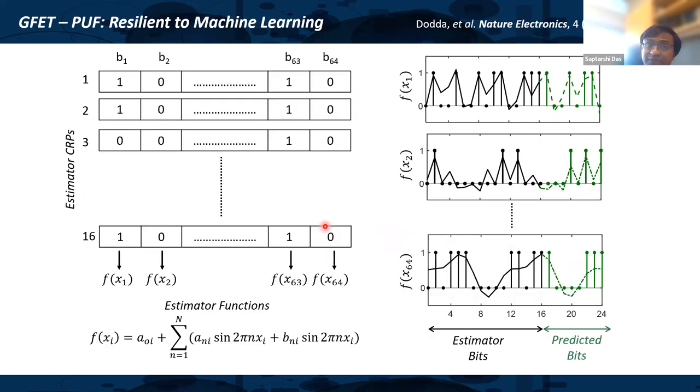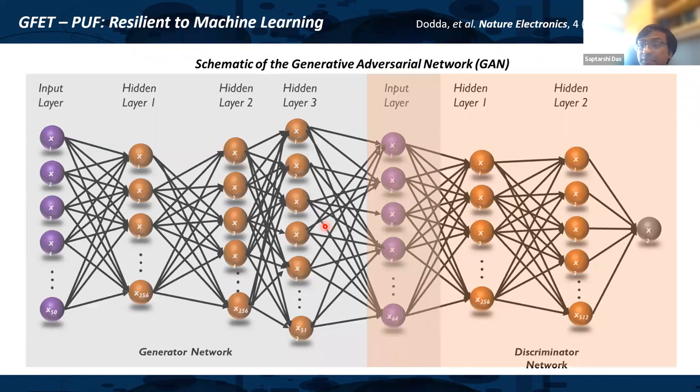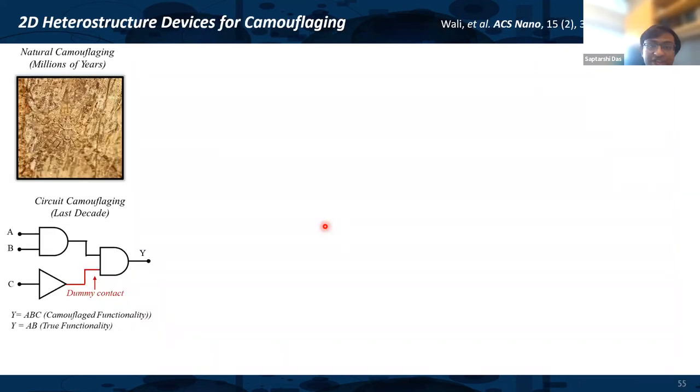At the same time, we also showed that these GFET PUFs are resilient to machine learning attacks, because nowadays people have a lot of computational power. They can run very sophisticated machine learning algorithms and try to really hack into your password. What we have found is that these kinds of machine learning attacks are not going to be useful when it comes to decoding graphene-based PUF devices. In fact, we have looked into generative adversarial neural networks, which are one of the most sophisticated neural networks in terms of predicting the future. And we have found that even using those kinds of networks, you cannot really get any access to the GFET-based PUF. So it really shows that these devices are remarkable in terms of their strength in giving us the real, true randomness.